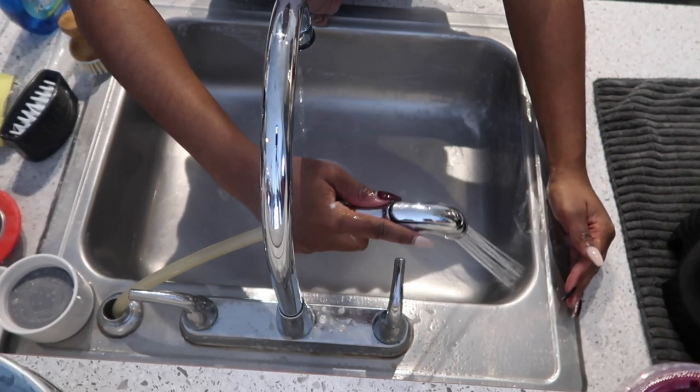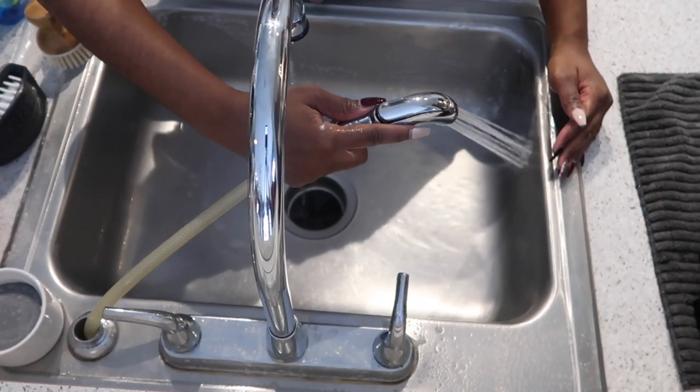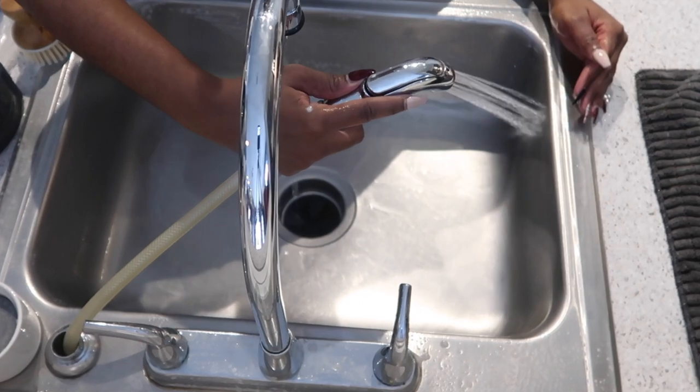Somebody massaging my head. Like, I don't know what it is about this part of cleaning, but it's my absolute favorite.